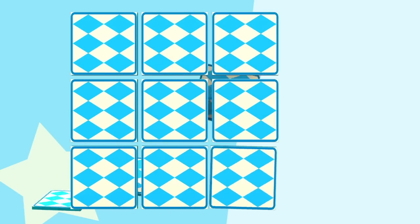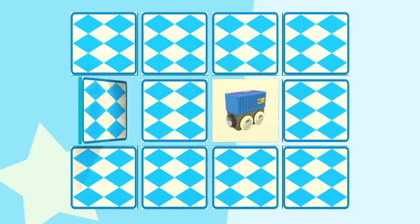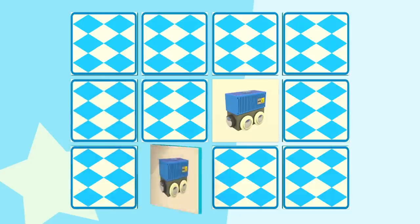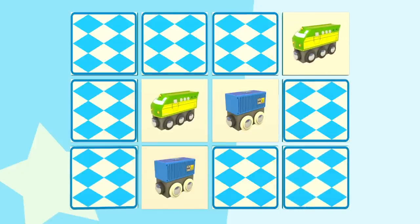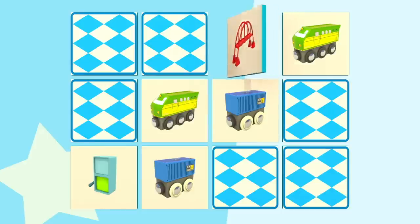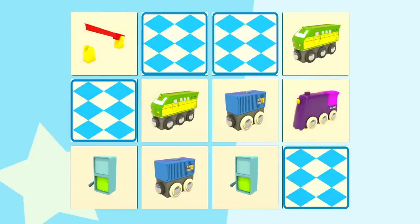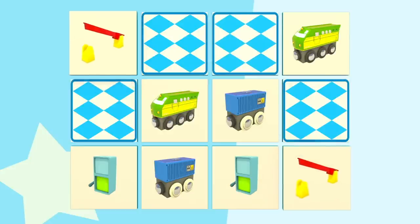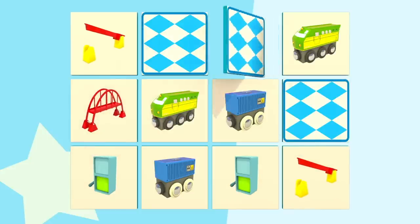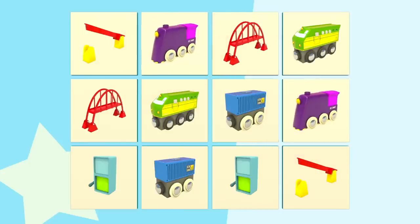Let's find matching pictures. Freight cars. Locomotives. Traffic light for trains. Barriers. Bridges. Trains.